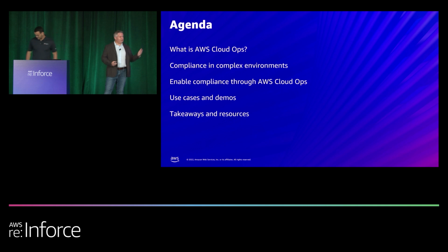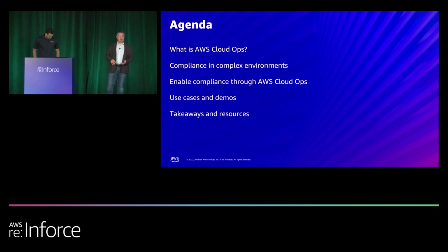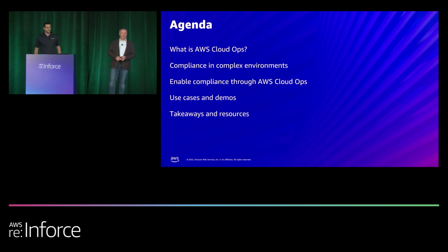So today I just wanted to cover a bit of the agenda with you. We'll talk very briefly about what is AWS Cloud Ops, talk about some of the challenges of compliance in complex environments, and then get into the construct of how our services enable that automation and compliance. But we'll actually spend the bulk of the session today with Mustafa going through some specific use cases and demos, really walking you through how those services work, and close with some takeaways and resources that we'll leave you.